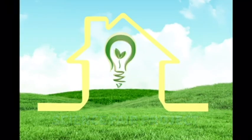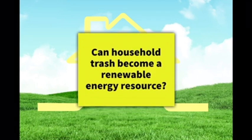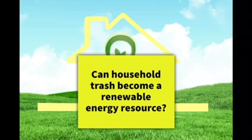The topic of my science fair project this year was, can household trash become a renewable energy resource? Unfortunately, due to the restrictions imposed by the COVID-19 lockdown, I was unable to perform my experiment since I was not able to purchase or receive the required materials on time. I did extensive research on the topic and will present the project in a different way.